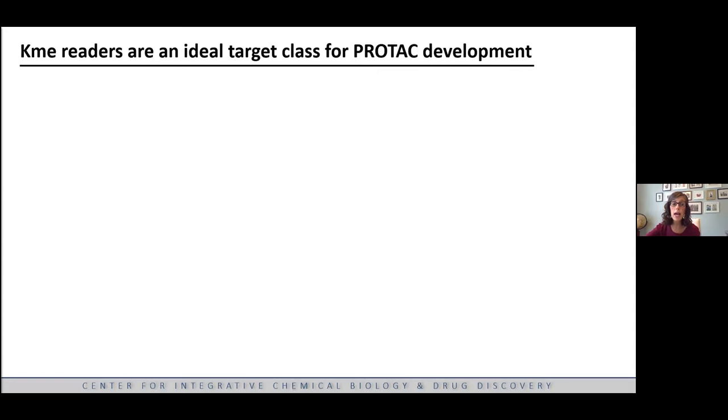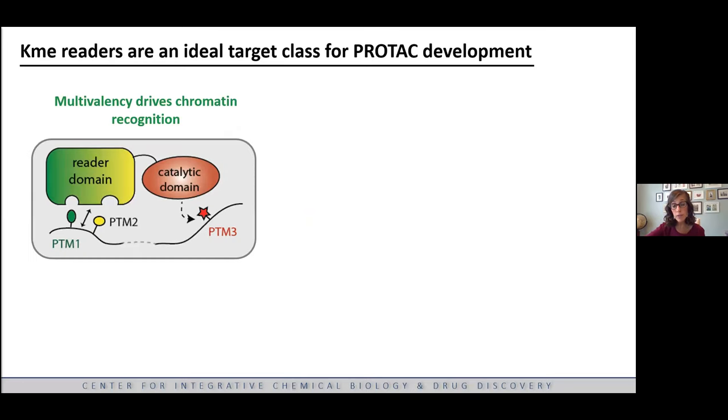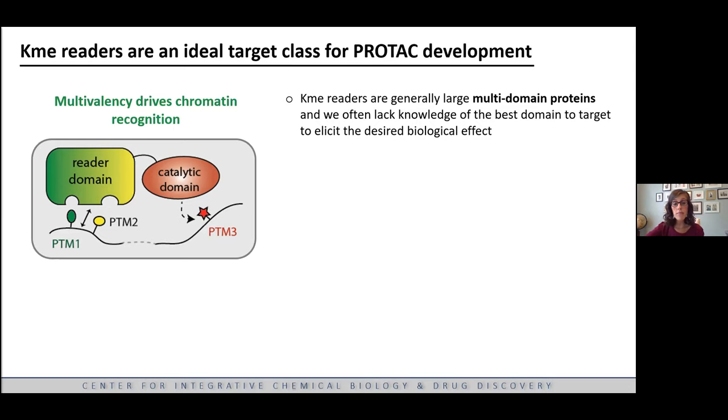However, we think that methylation readers are really an ideal target class for PROTAC development. There are a number of reasons that we think that, but it is ultimately rooted in the fact that multivalency drives chromatin recognition. Many epigenetic regulatory proteins that have reader domains have multiple reader domains, or multiple domains that act in a cooperative fashion to recognize chromatin. So again, methylation readers are generally large multi-domain proteins.